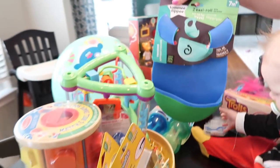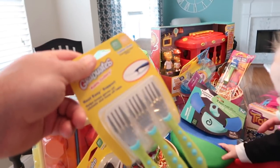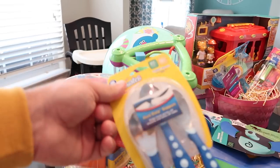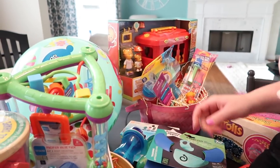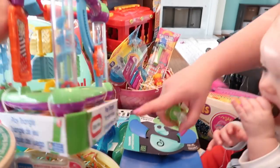Hey. And some passies. Some new bibs. Some forks, because boy likes to go in. Some spoons, just in case he misses, he can scoop it up. The Easter Bunny must have known you had to be using all your sister's pink. Oh, that's awesome. I'm opening this, Mommy. Okay, just a second. Let's look and see what else Brooks got.